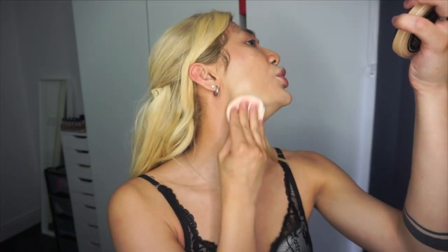I kind of use this as a color corrector because I don't like to be here for hours trying to blend out color corrector. Powder puff is also dead quick. It's just so, so quick. That's why I love it.